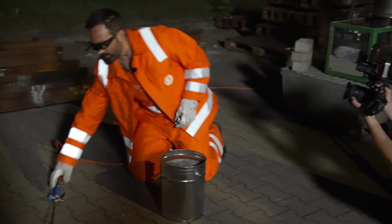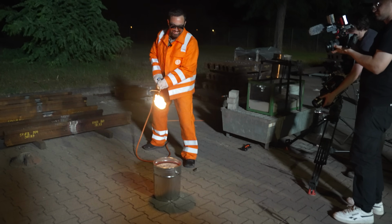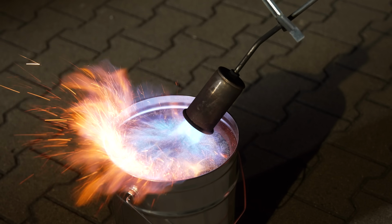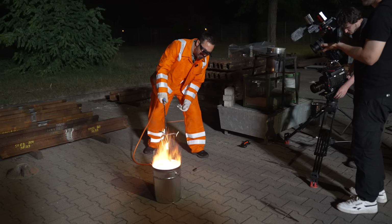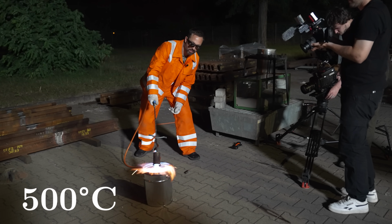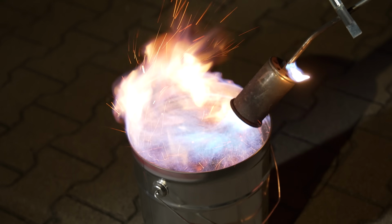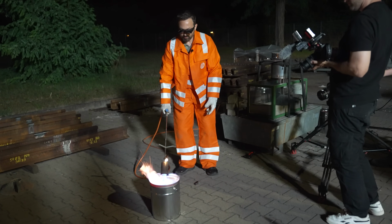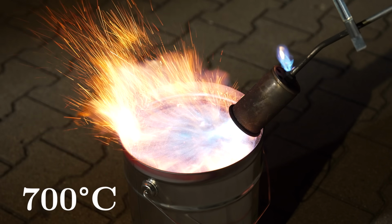We're gonna have to bring out the big guns. All right, let's torch it. In 3, 2, 1. Do you think we can build up enough heat? How hot? 500. Is he saying 500? Yeah. I can see a lot of thermite glowing orange. There's some pieces coming out. Nice and glowing. 700 degrees.